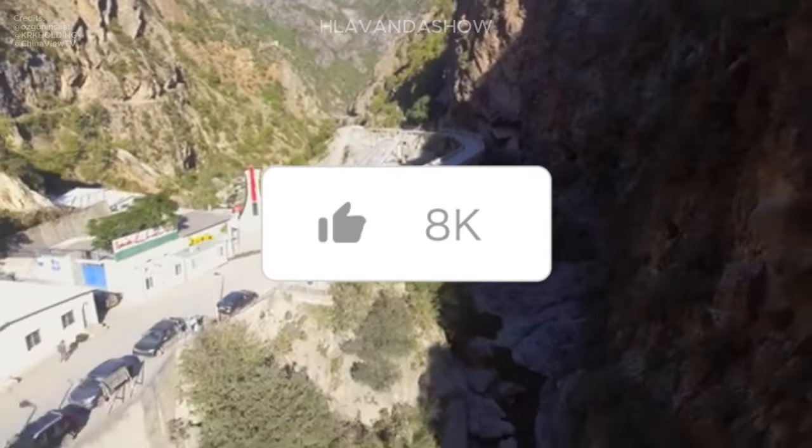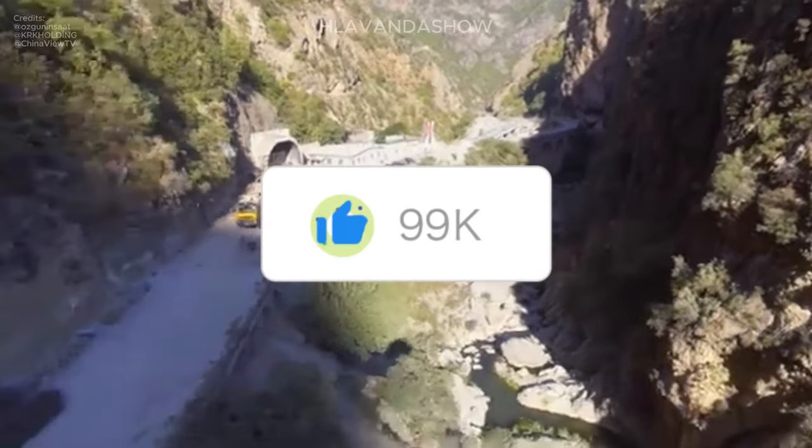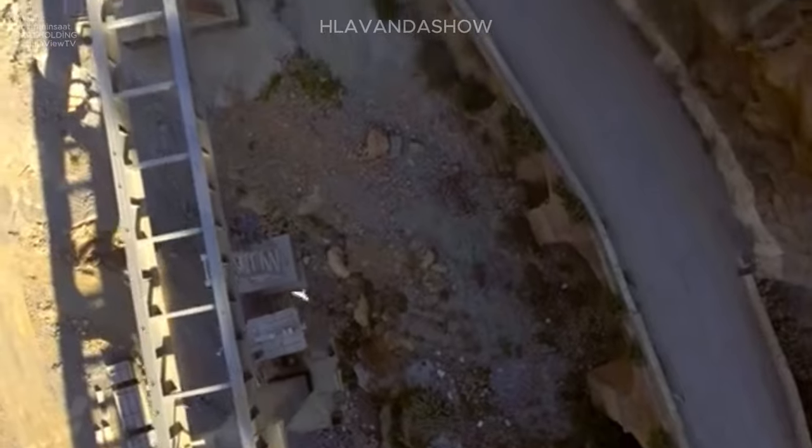The sheer scale of earthworks involved is staggering, a whopping 30 million cubic meters with 24 million excavated and 6 million used for fills.